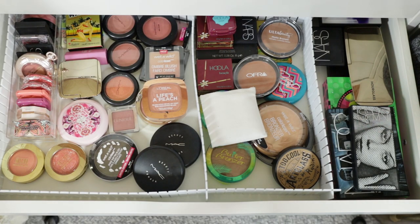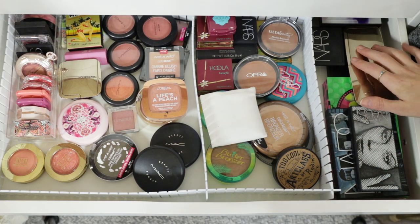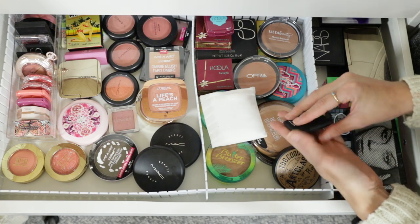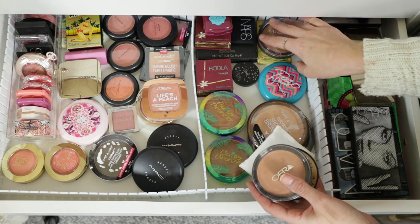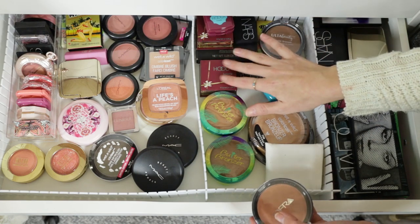This is blush, bronzer, and blush bronzing palettes. I'm pretty sure I'm going to be happy with all of my bronzers, but I'll take a quick looky. This one's too light, and this one is too dark. And the rest I enjoy, so they can stay.